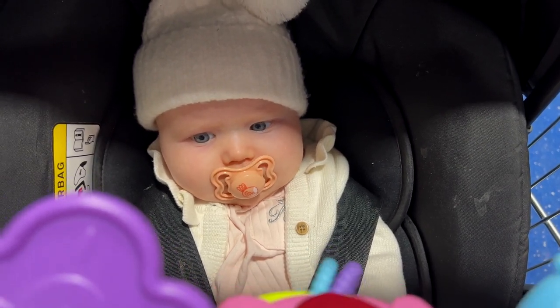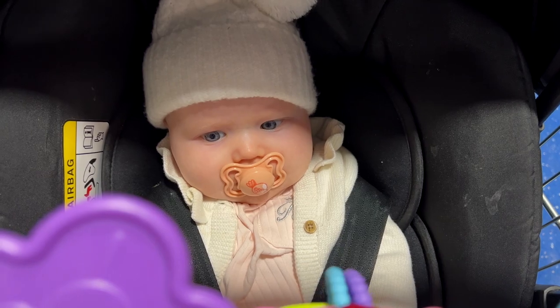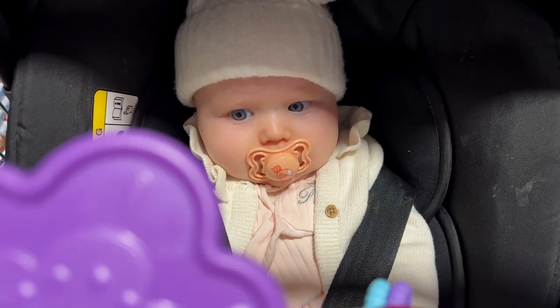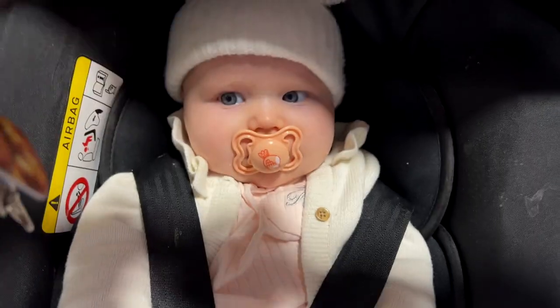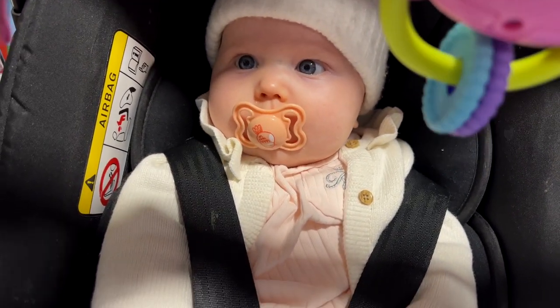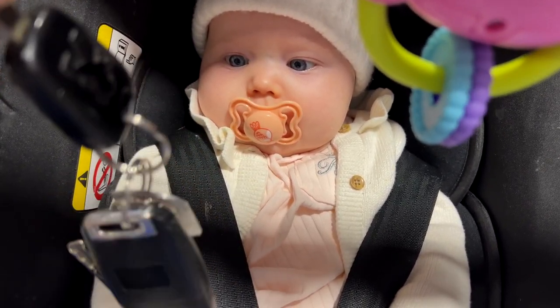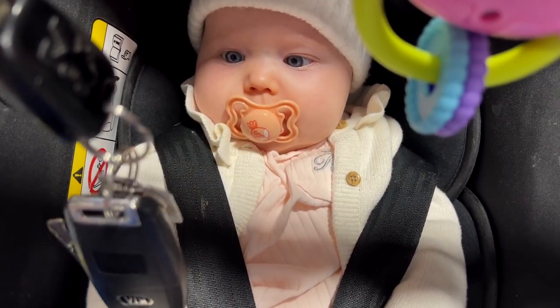Hey, do you want to get out of that chair for a minute? Hey? Yes, you want to come and have a cuddle with the mama? I'm talking to you. Why are you so busy? You're looking at the car keys, aren't you? Do you want the car keys? Hey.